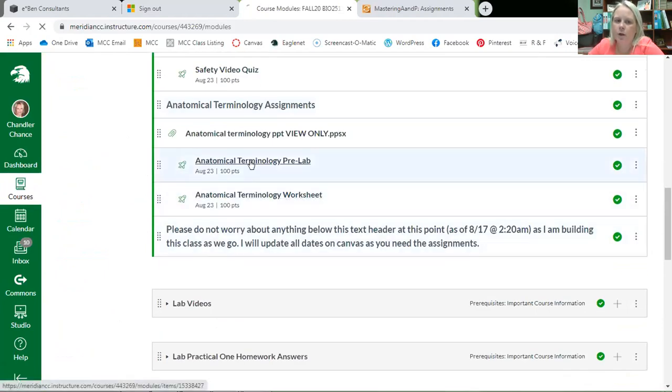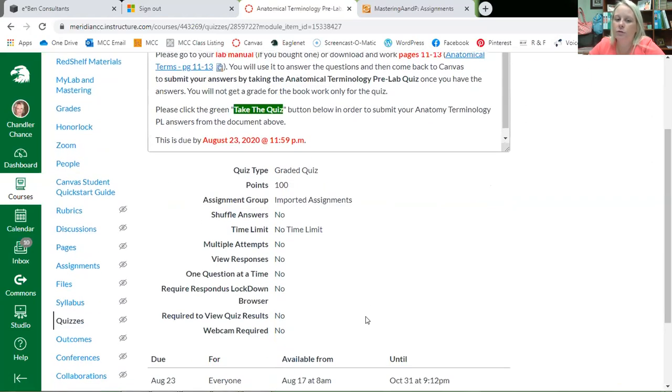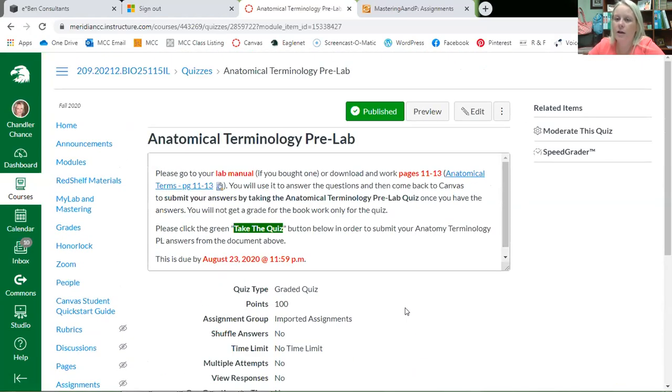Now, the pre-labs. All the pre-labs come from your lab manual. Okay, that is where they come from. Here's how this is going to work. On the weeks that you come face-to-face, you will actually bring this pre-lab in with you, and I will physically check it and give you a grade. On weeks where it's online, like this week, once you've done the actual pre-lab, you will click the take the quiz button, and once you finish the quiz and click submit, that will actually serve as your submission for the week for your pre-lab. Okay, so if you're doing it online, you take the quiz. If you're coming face-to-face, you bring it with you. Okay.